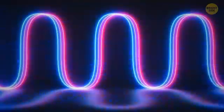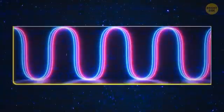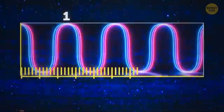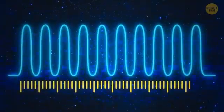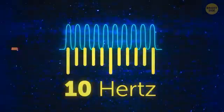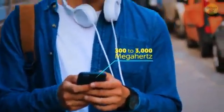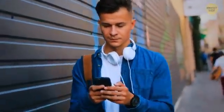So, radio waves are like light waves, or regular ocean waves. Look at this one. The distance between the two peaks is the wavelength, and the number of these waves over a period of time is the frequency. For example, there are 10 waves in this interval of 1 second. So, can you guess the frequency of this wave? Yep, it's 10 Hertz. Cell phones use waves with a frequency of 300 to 3000 megahertz. So, add 6 more zeros to that number.